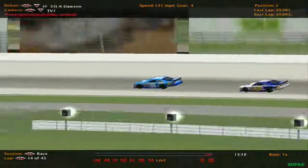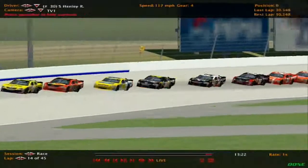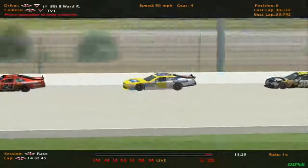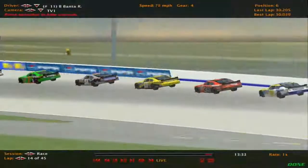The caution is out, and Dylan Young is the leader at the caution. And Matthew Rodriguez did not get his lap back. There he is back there. He really cost his teammate Sean Henley, who dropped to 9th place after leading on the restart. With Marnie Ward gotten ahead, there's Trent Dunham up in 7th now, and a good run for Brody Banta in 6th place.